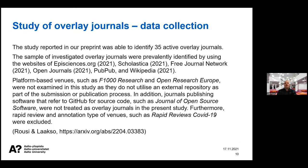So we wanted to know how many active overlay journals there are, what their fields of sciences are, how they rank in journal metrics, who they are published by, whether they collect fees, and which type of licenses they use. For reference, the main platforms that provide this kind of overlay journal services are episciences.org, that's maybe the largest one. Then we have Scholastica, and we also searched from Free Journal Network and Open Journals and PubPub and Wikipedia.